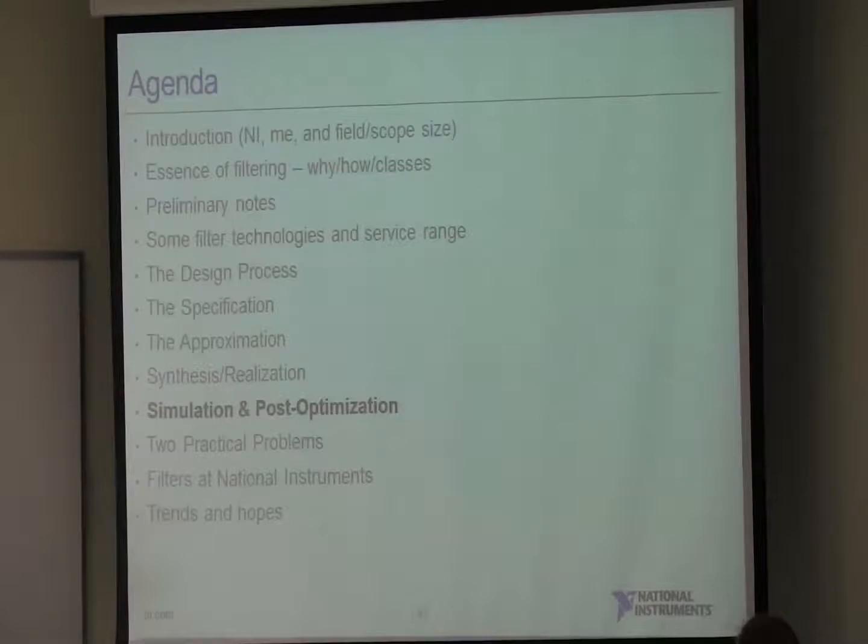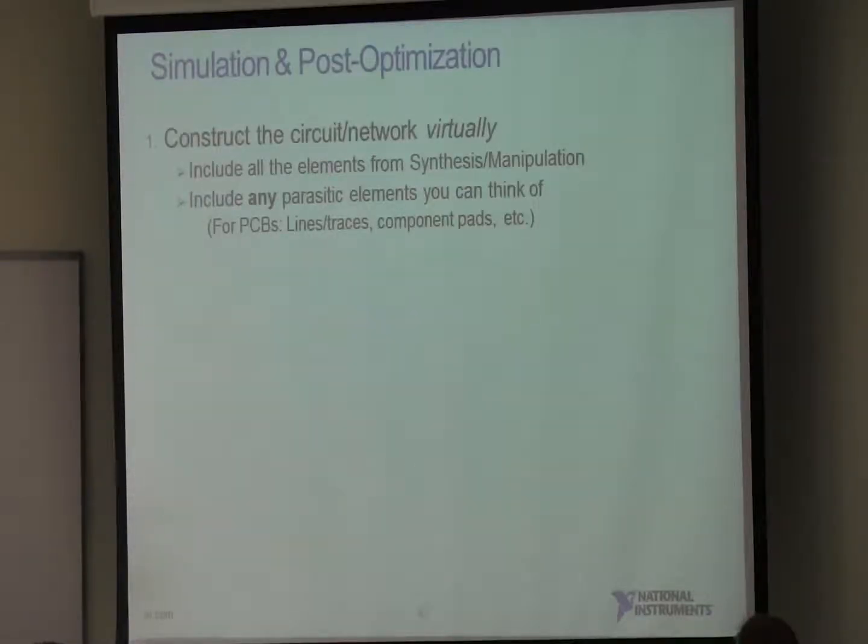So yeah, we realized it, and now we need to go in and see how it's going to work in the virtual phase. So we're going to construct this network virtually. We include every single element that we put in the synthesis manipulation, and we include any parasitic elements we can think of. For example, if it's on a PCB, we've got traces, things aren't zero, things are really distributed always in the real world.